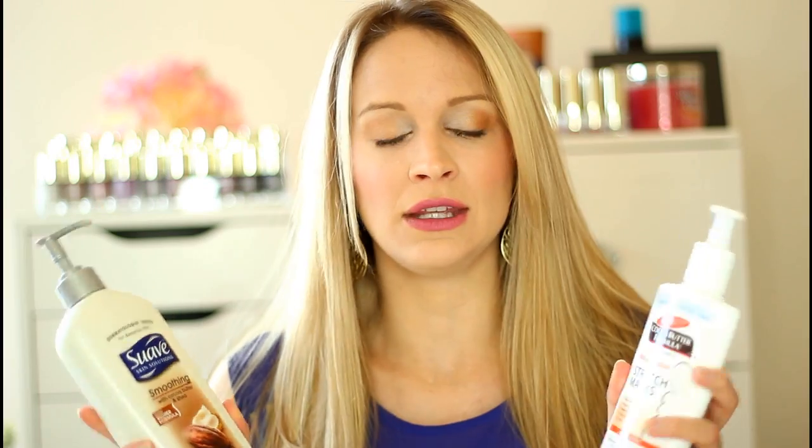Moving on to skincare. Obviously, because I am now pregnant, I have been literally slathering myself in cocoa butter from head to toe because I want to do everything in my power to avoid stretch marks. Even though I know they're inevitable, I'm trying to fight it. I don't know why, but if I could bathe in this stuff, I would do it. So the two cocoa butters that I have been using and loving and have already repurchased both of them. This is my second bottle of both of these.